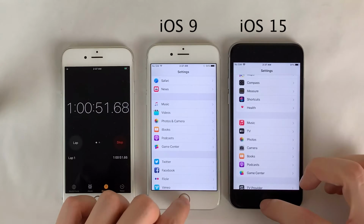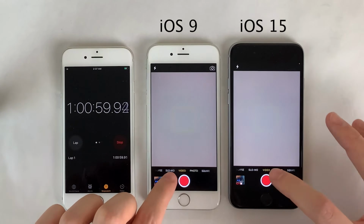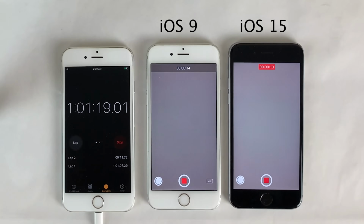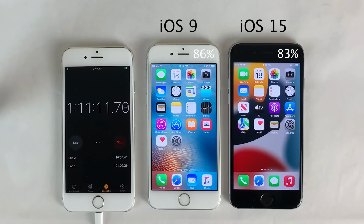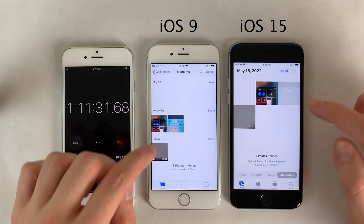So we'll go into settings here and set them both to 4K 30, and we're just going to do 10 minutes of recording because of course most people aren't going to be recording hours of 4K footage on their phone. And after 10 minutes of 4K 30 recording, checking in, iOS 9 is at 86% and iOS 15 is at 83%. So once again, negligible difference at this point, with iOS 9 being a little bit ahead.